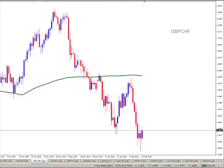Here's a pound Swissy. I just put this on here just to show you how strong the Swissy is. But in the last 3 days, with an indecision candle, and Friday a decision candle, it's kind of a confusing pair. But spatially, if you look at this chart, it's bearish.